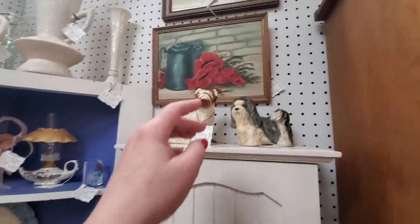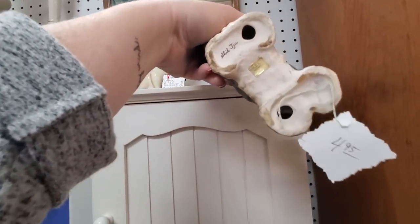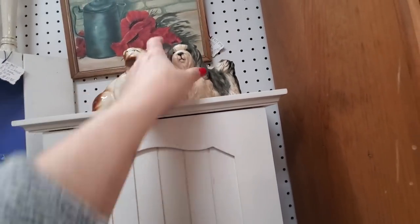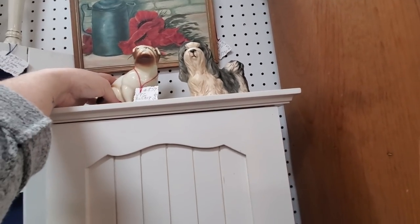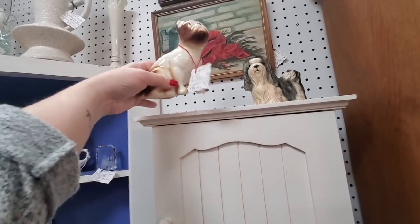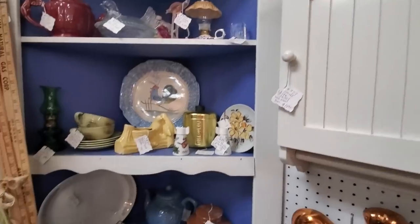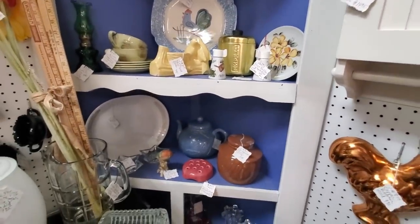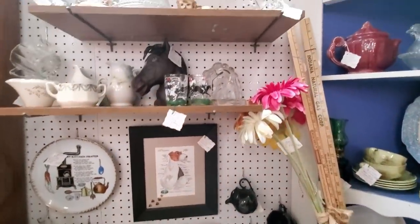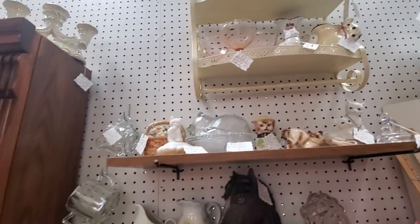We've got some breed-specific dogs, which is what I like to look for. This is a Shih Tzu for $4.95, so I will get this one. I think this is a Frenchie, probably. $14.95. And let's see. I've been buying a lot of birds lately, which isn't normally my thing, but for some reason, the birds are speaking to me lately.